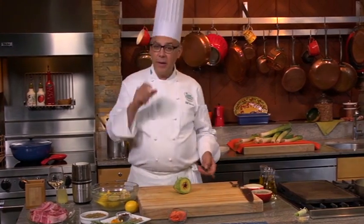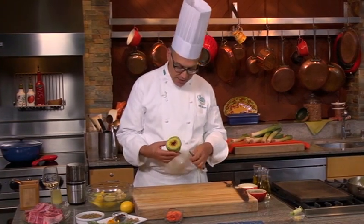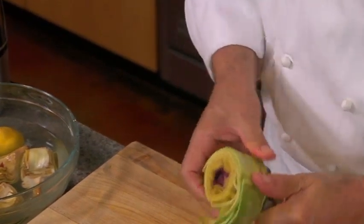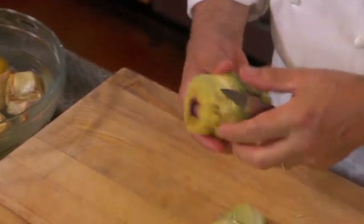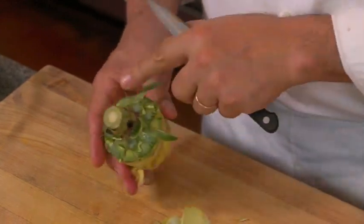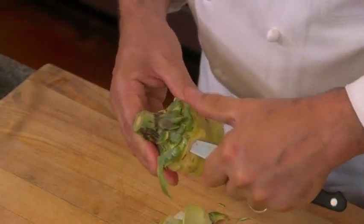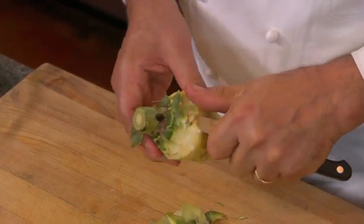Now, with a sharp paring knife, what I want you to do is pare away the dark green leaves from the outside. So here's what it looks like. We just turn this around, just keep going around and around, and already you can see the dark green leaves are gone. Except not down here. And so with the same sharp knife, we're going to pare away the underside, and we're going to be left with an artichoke heart.